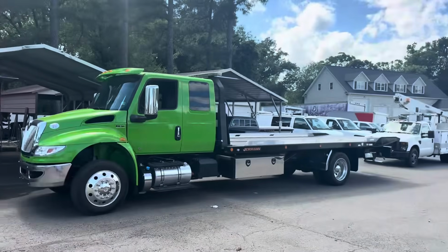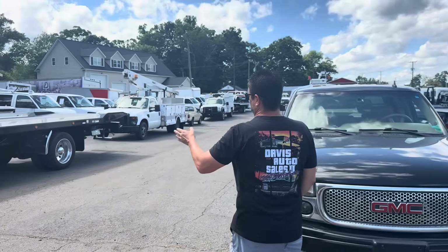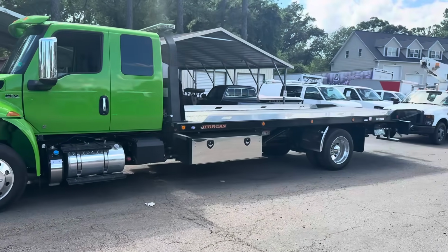Well, believe it or not, it looks like the next two to leave here are the two twin greens, the extended cab and crew cab. Both have a Jordan bed. This one was a little unusual because it had a shark bed on it.